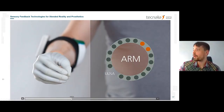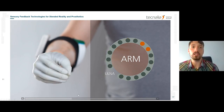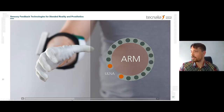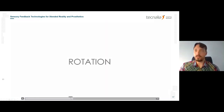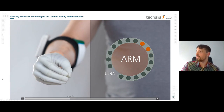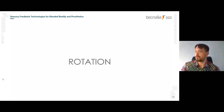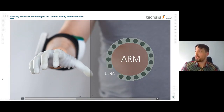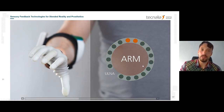So going back to the aperture, we wanted to make this information intuitive. You can see here that this information is coded so that when the hand is closing and the fingers are getting closer together, the stimulation is getting closer together. In the same way, when the fingers are getting apart, the stimulation is getting apart. These active pads are getting further away from each other. Similarly, when the hand is rotating, the stimulation is rotating around the arm.